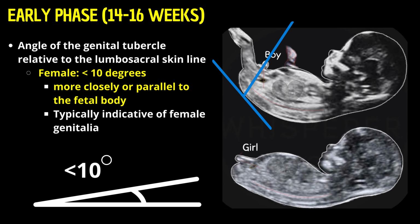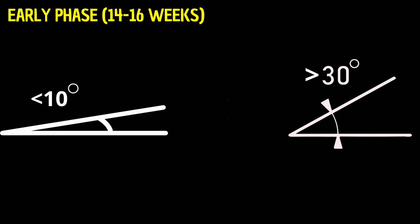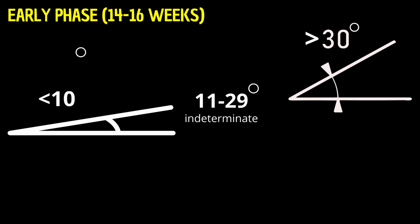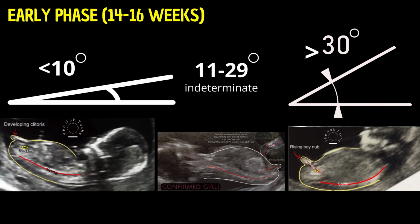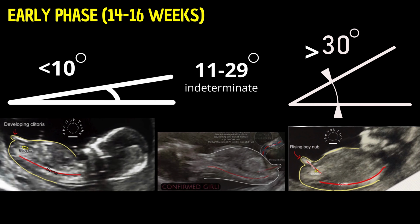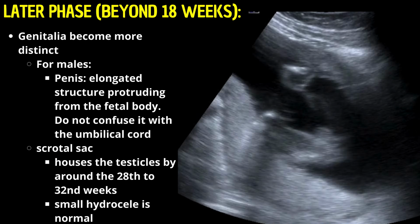It is important to note that there is a range of uncertainty between 10 and 30 degrees where the determination is considered indeterminate. In this range, the angle does not clearly support a definitive conclusion on whether the developing genitalia are male or female. This measurement provides a non-invasive means to predict fetal sex, although it is important to consider that absolute certainty cannot always be achieved, especially in the indeterminate range. Further development and possibly additional imaging at a later stage might be required to confirm the sex of the fetus with higher certainty. Later phase, beyond 18 weeks.